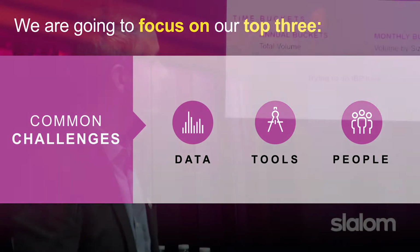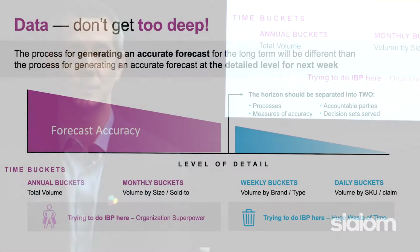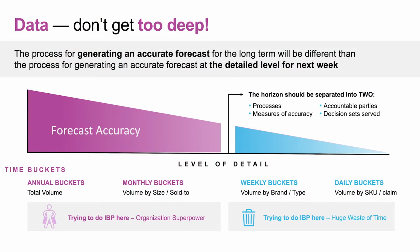So when we talk about data, the first piece of advice I can really give you is, when we talk about integrating your business plans, don't get too deep. What I mean by that is, if you think about what you need to do tomorrow or the next week or even the next month, you need to have a very, very accurate forecast, and we need to be able to understand exactly what's going to happen. As you start to put that horizon out to 12 months, 18 months, 24 months, if you're in insurance and you're launching a new product, that could be a year and a half before that plan actually hits the marketplace.